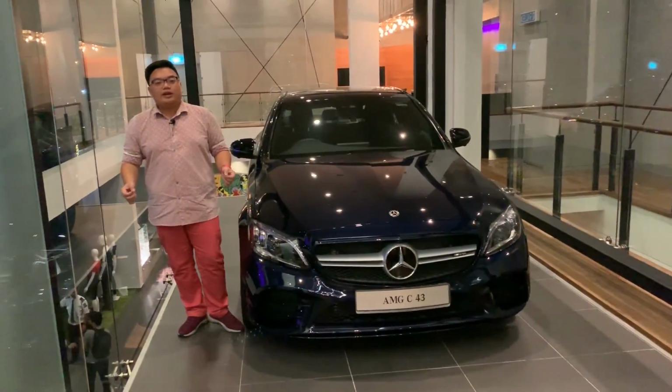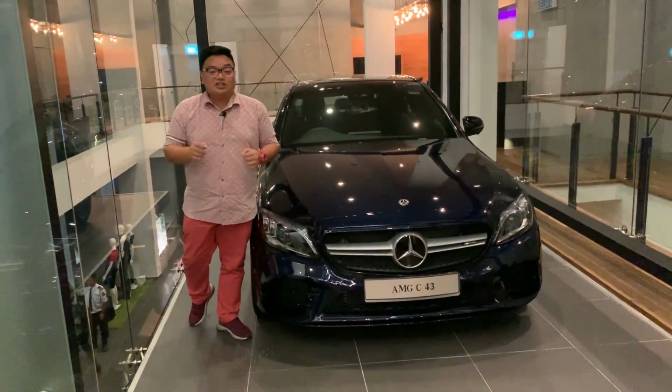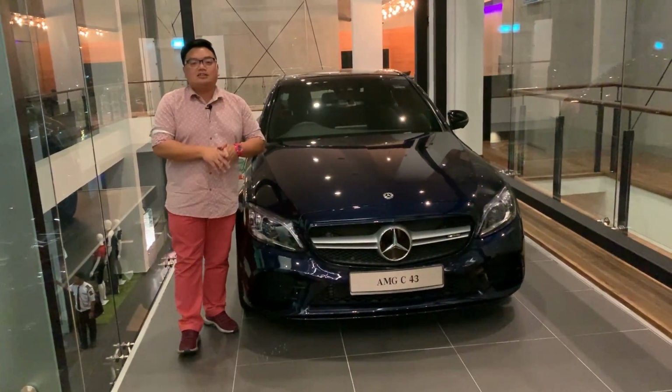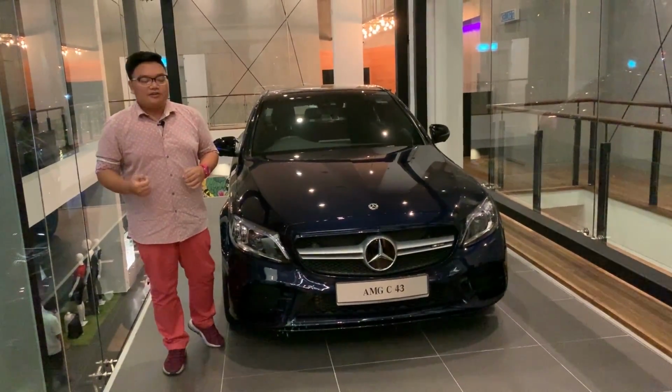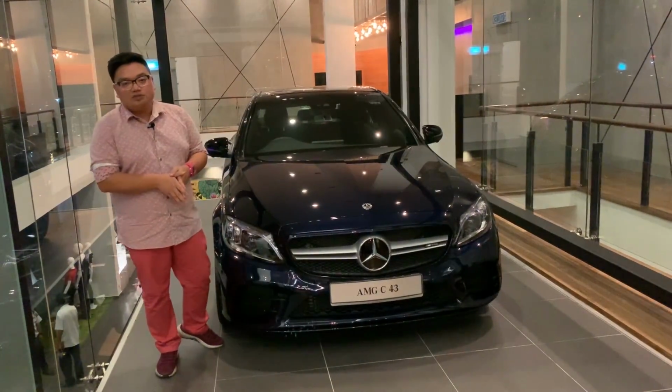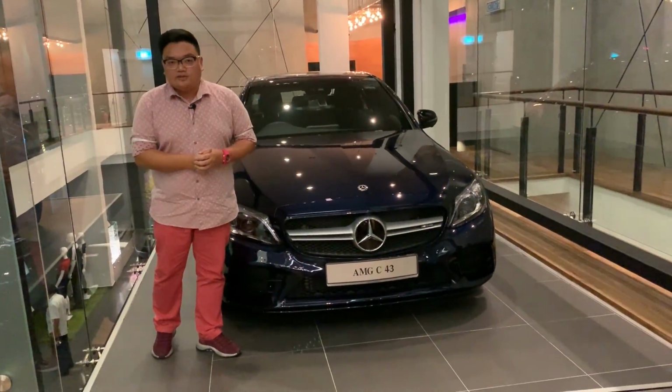So there you have it, a quick look at the facelifted C-Class range here in Malaysia. As a recap, it starts from 260,000 ringgit, goes up to 305,000 ringgit for the C300, whereas the C43 AMG goes for 422,000 ringgit.